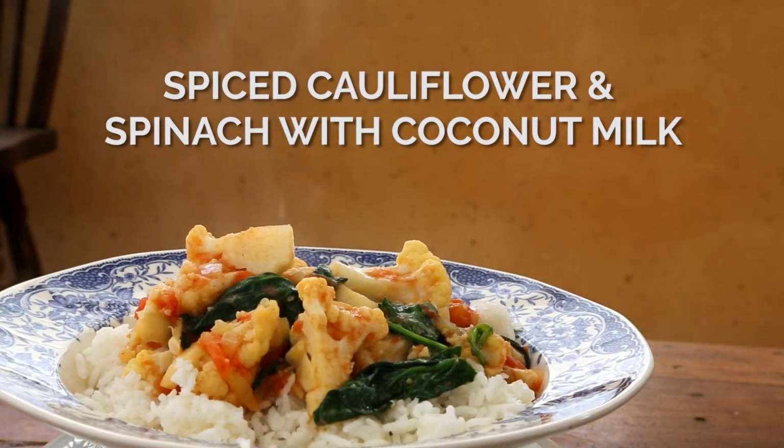I mean, I find that for cauliflower, this is the kind of recipe I want. Hope you like it. Here's my curry cauliflower with spinach and coconut.